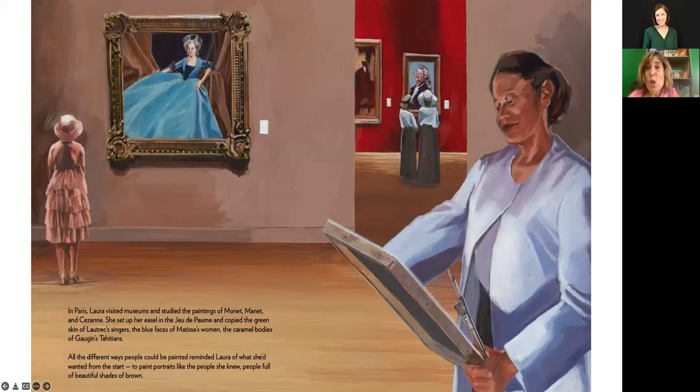In Paris, Laura visited museums and studied the paintings of Monet, Manet, and Cézanne. She set up her easel in the Jeu de Paume and copied the green skin of Lautrec's singers, the blue faces of Matisse's women, the caramel bodies of Gauguin's Tahitians. All the different ways people could be painted reminded Laura of what she'd wanted from the start, to paint portraits like the people she knew, people full of beautiful shades of brown.